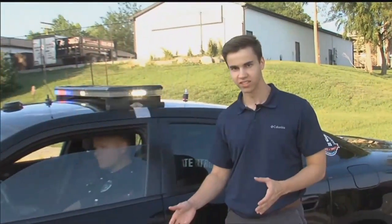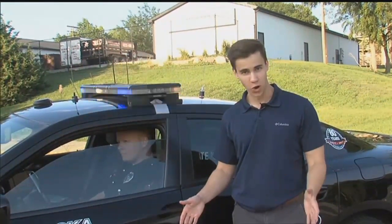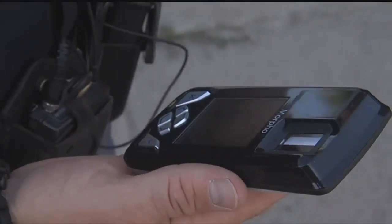Rod, Megan, it's called AFIS. It stands for Automated Fingerprint Identification System, and it allows the Nebraska State Patrol and other law enforcement agencies to know who they're dealing with. You bet. So this is the mobile AFIS device. It's about the size of a smartphone, as you can see.